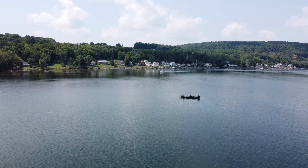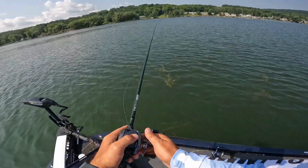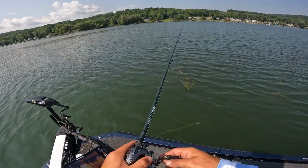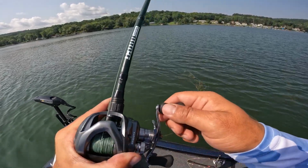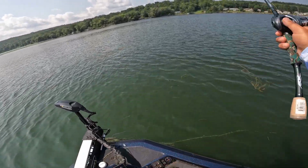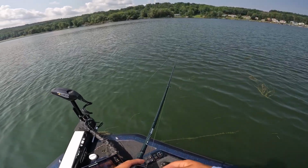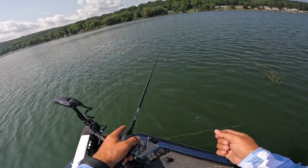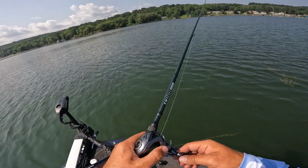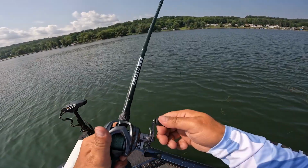Nice point here. I'm in almost 12 foot of water, milfoil all the way up to the top. Can't believe I haven't gotten a bite here yet. After this morning, first couple hours, man, I thought the whole lake was gonna be nothing but fish. They either were biting really good this morning or I just happened to land on them.